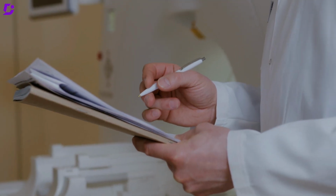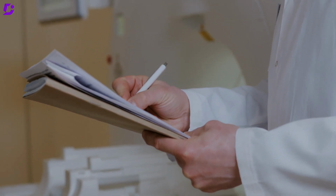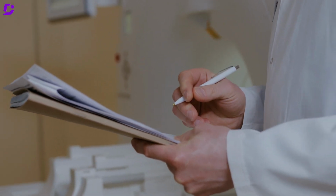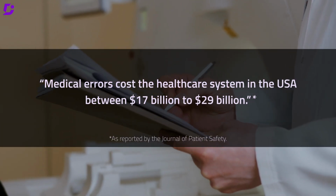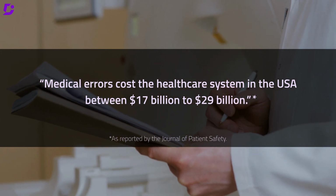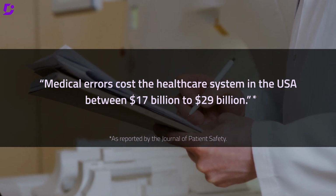Providing quick access to critical information to your patients and internal workers is essential as a healthcare organization. Why is this the need of the hour? According to reports by the Journal of Patient Safety, medical errors cost the healthcare system in the US between $17 billion to $29 billion. Sounds like costing a fortune, right?